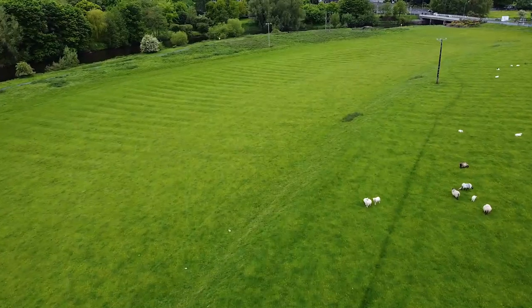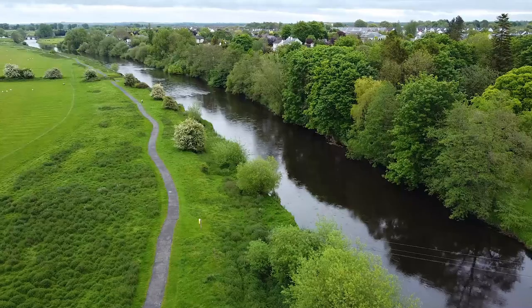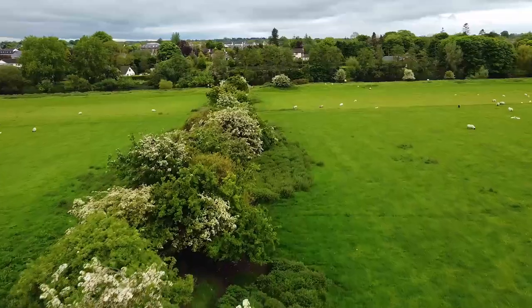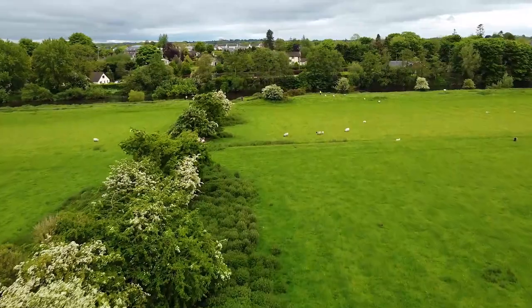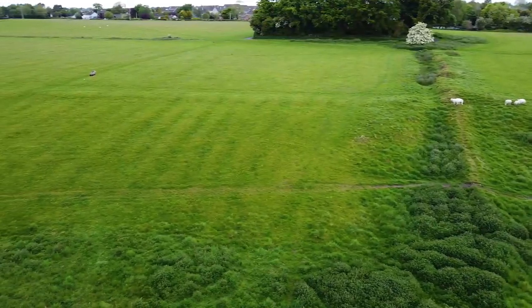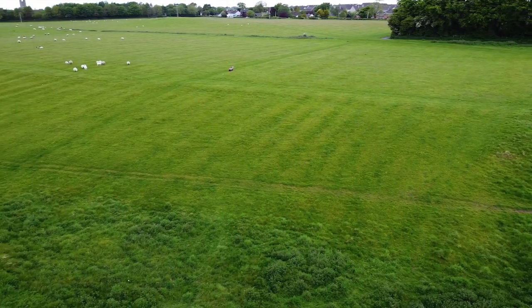Now we can see those ridges and furrows. We're on a slight ridge. The river is to our right, and there's a hedgerow running along beside us down towards the river. What's really interesting here is what actually lies hidden beneath those ridges and furrows, which we can see clearly all over the place.